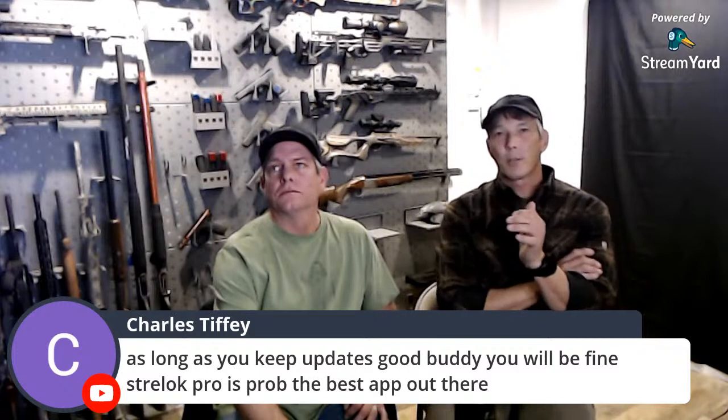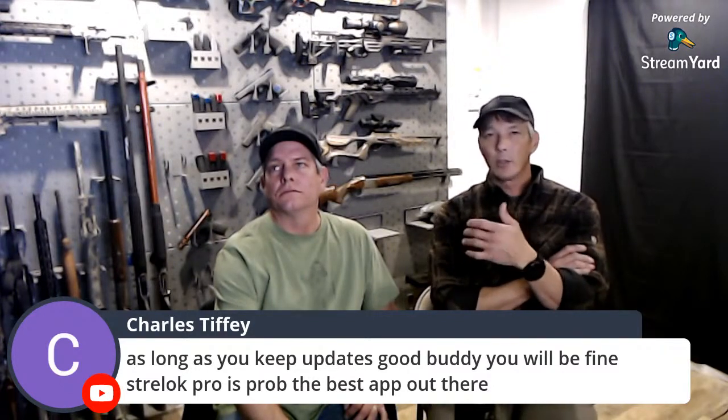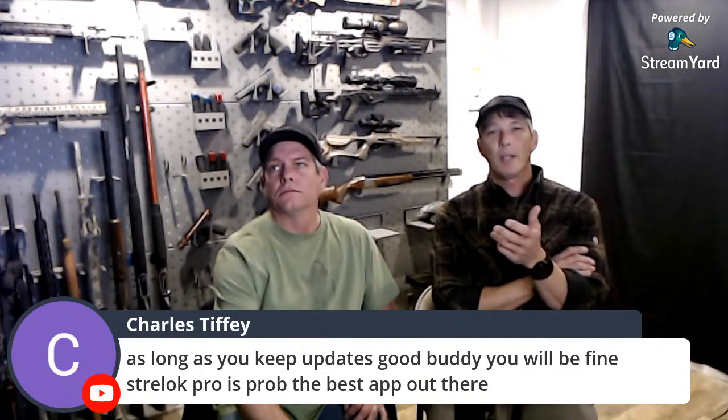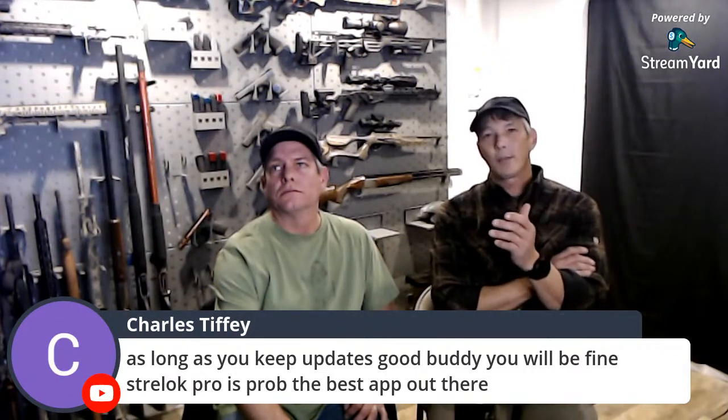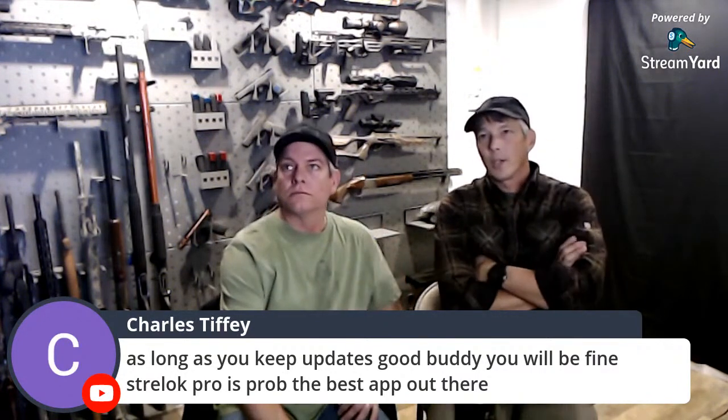Is it the best compared to a Kestrel? No, it's not. But it can do a lot. You can hook dongles up to it to get your wind speeds and everything else. You don't have to spend the big money on the Kestrel. The Kestrel is just nice if you want everything right then and there on your location.